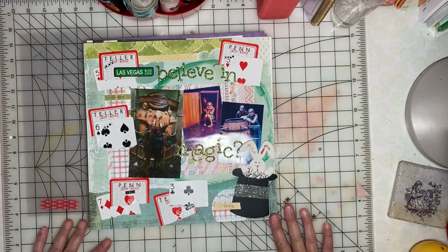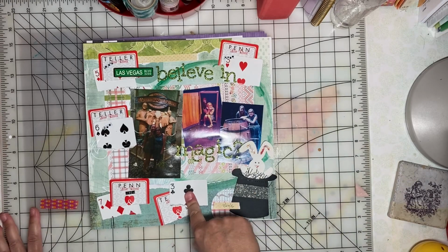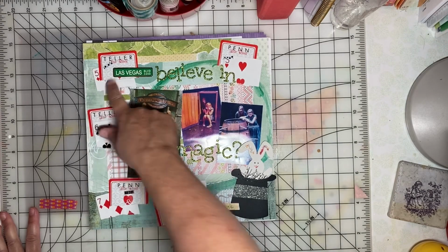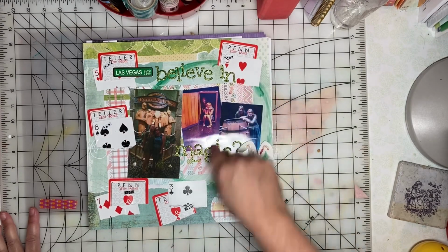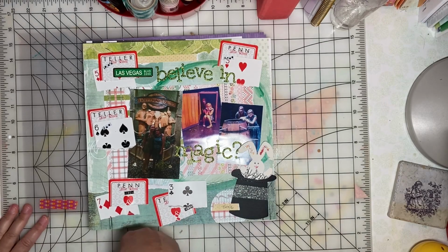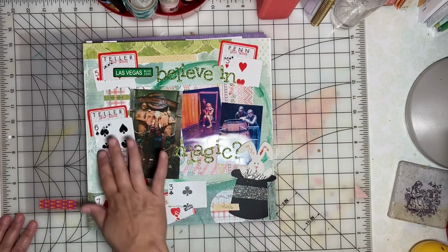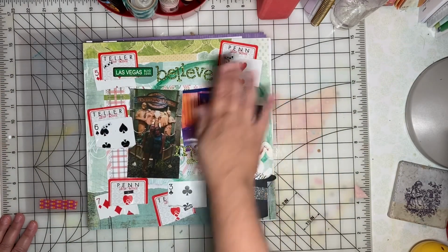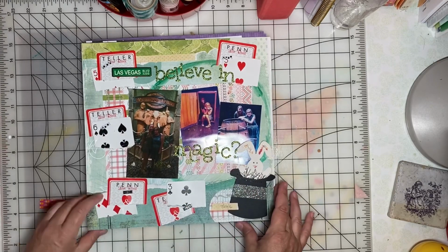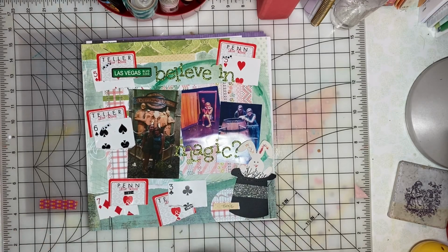In 2016, we went to Las Vegas, and the girls enjoyed going to a Penn and Teller show. Before the show, they interacted with some cards, which became part of the show, and the magic trick involved these cards getting thrown all over. And after the show, they picked them up. So we brought them home, and when I scrapbooked that memory, I just included those cards as an embellishment on the page.